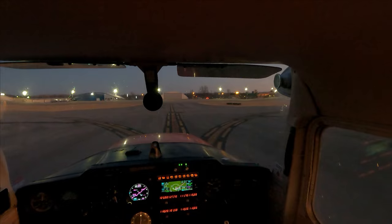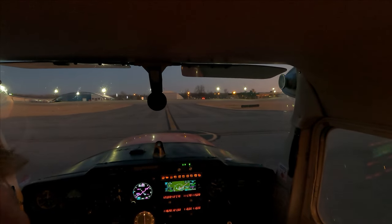Mount Vernon traffic, Cessna 5523 Golf is clear of the runway taxiing to the hangars, Mount Vernon.